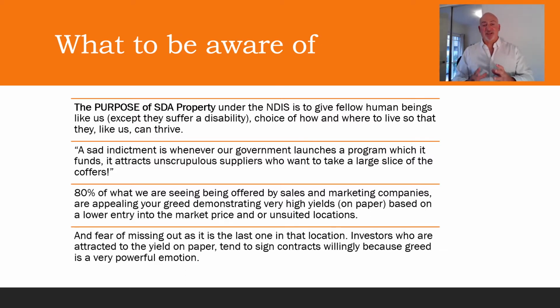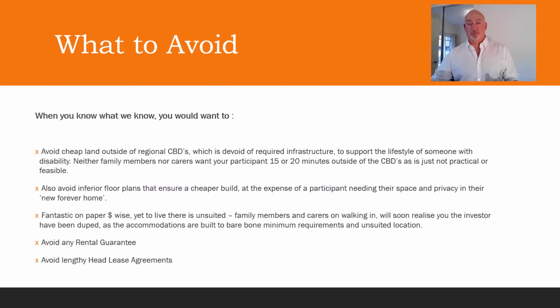What we're seeing is 80% of what is being offered out there by sales and marketing companies is appealing to your greed, demonstrating very high yields on paper based on a lower entry into the market price or an unsuited location, and fear of missing out. It is the last one in that location, you better get in quickly. So investors who are attracted to these high yields on paper tend to sign contracts willingly, because greed is a very powerful emotion, and we just spoke about emotions.